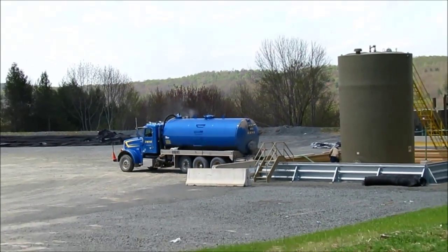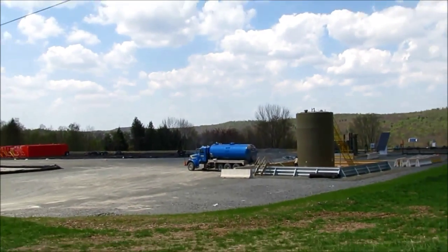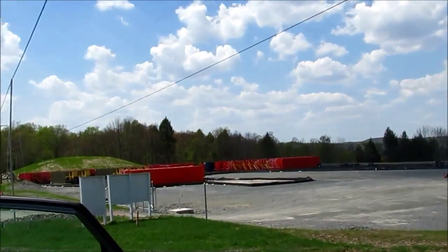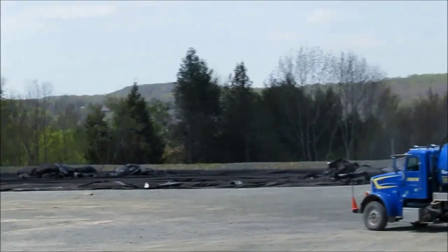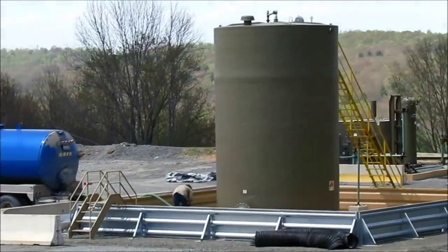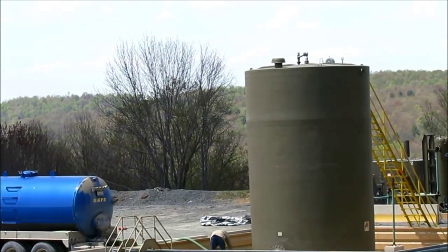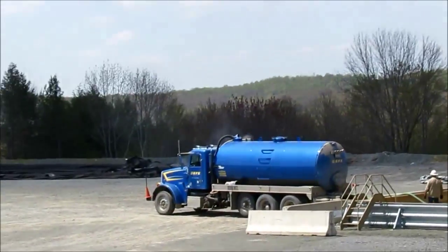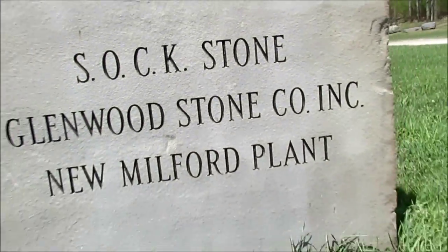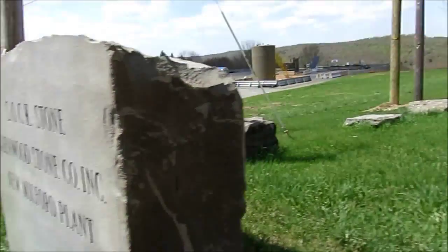This is a gas well, Southwestern, on Peck Hill Rd. It's a producing site, and they're picking up what they call brine or residual waste. Produced water flowback from the gas wells in production. Those are heaters in the back. There's a quarry right next to here. Glenwood Stone Company, New Milford.